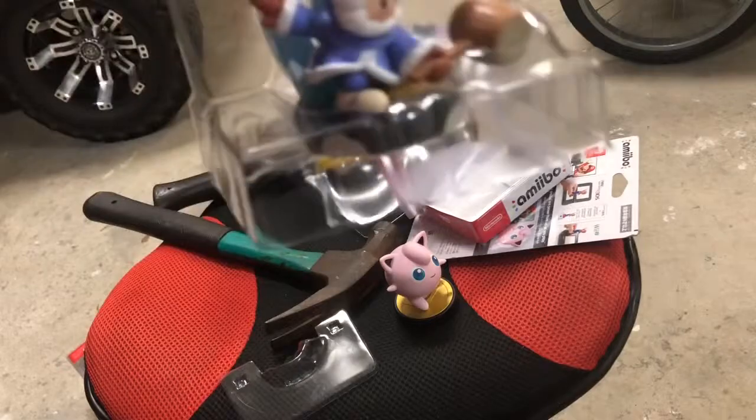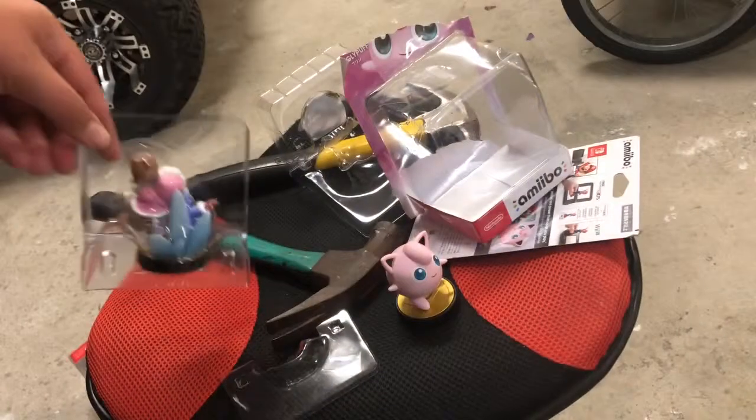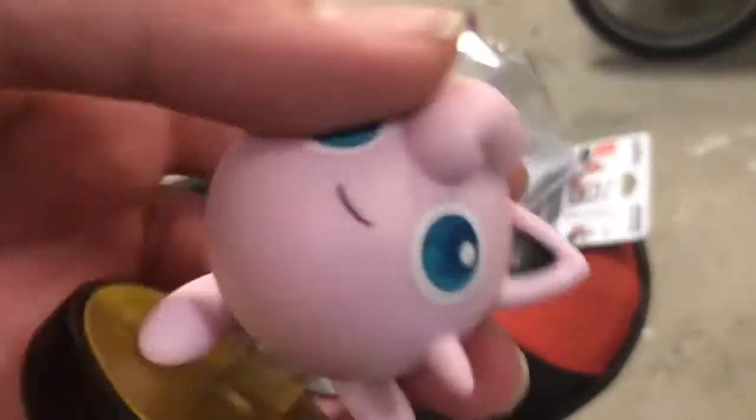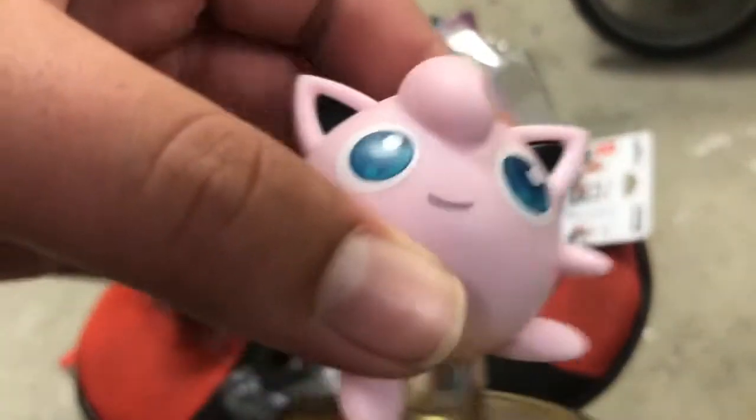Alright, now let's get a look at the amiibo. First off, the Ice Climbers. They're looking pretty cool with all their details. So, yeah, that's basically what I have to say, except there's these icebergs that were not advertised in the back. And we also have Jigglypuff, but you know, who cares? Who cares about Jigglypuff, am I right, guys?